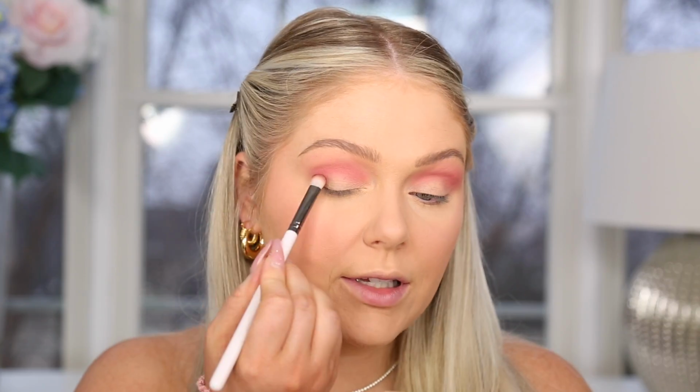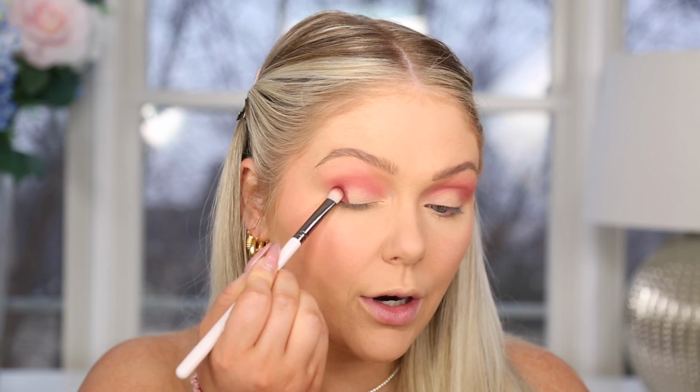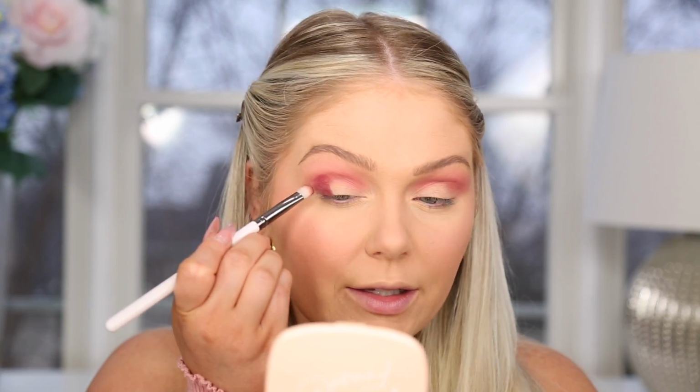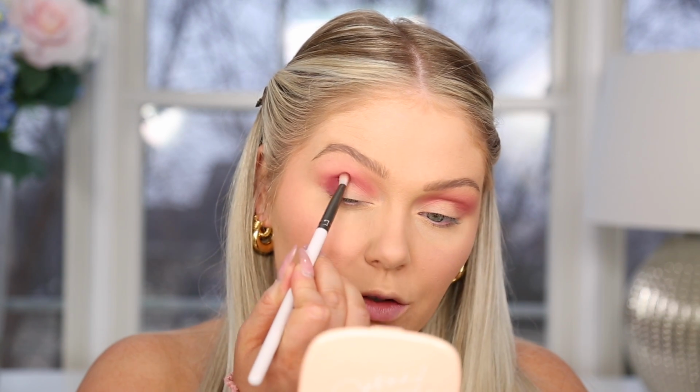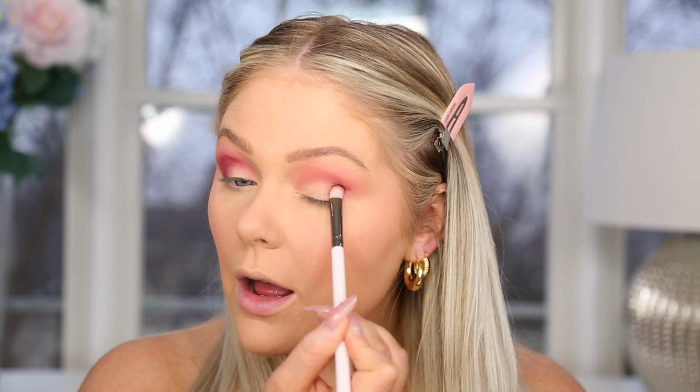Now that we have that pink built up, I'm gonna go in with the shade My Everything. Shade names in this palette are so cute. This is a deeper matte shade, so I'm gonna press it into this outer corner to build that depth and do a smokier eye, and then I'll gently bring it into the crease. So pretty. Gonna do the same thing on the other eye.